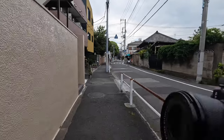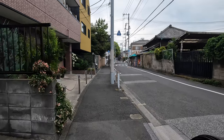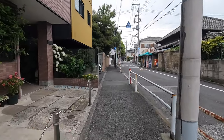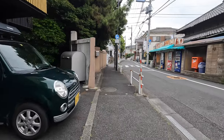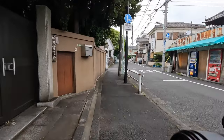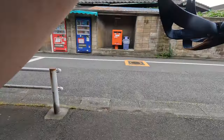I am so much slower with this camera, which is kind of forcing me to be a little more patient, which can't be a bad thing. So really, I'm curious to see how I grow into this camera over the next few months. It's kind of neat.